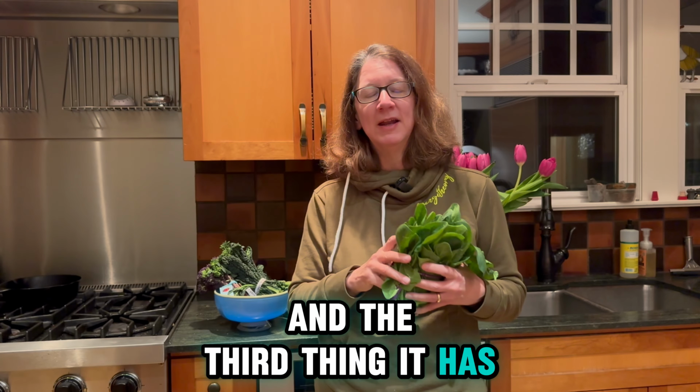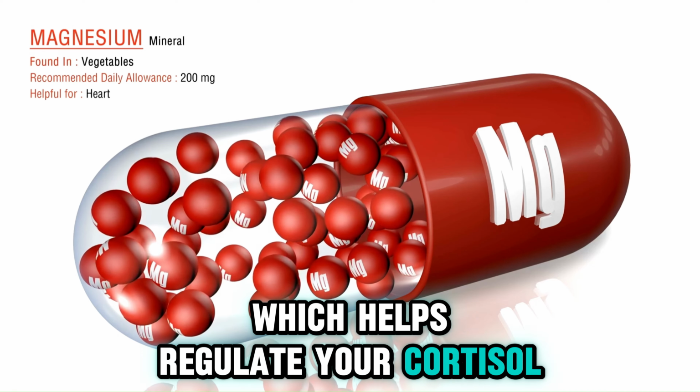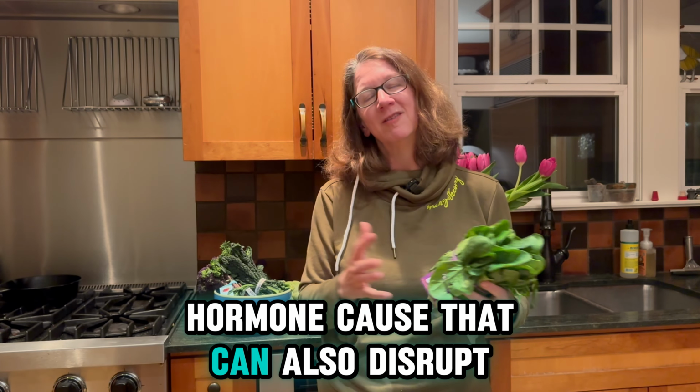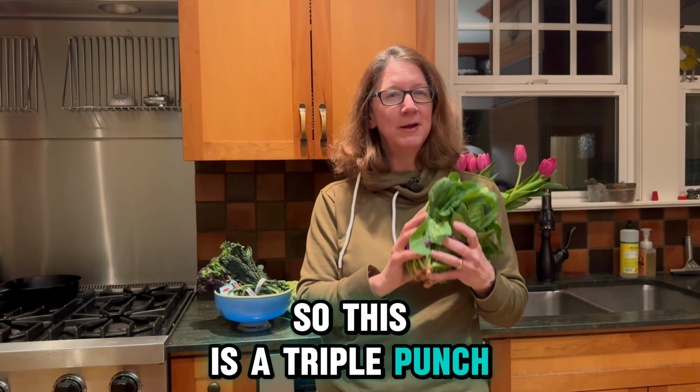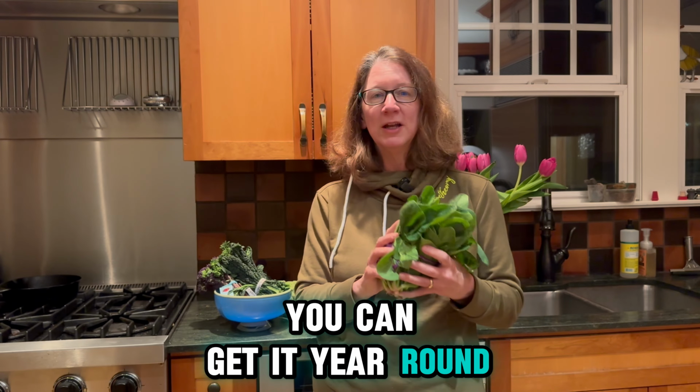And the third thing it has is magnesium, which helps regulate your cortisol. And you don't really want high cortisol, which is your stress hormone, because that can also disrupt your ovulation. So this is a triple punch, really great workhorse for your plate. Spinach, you can get it year round.